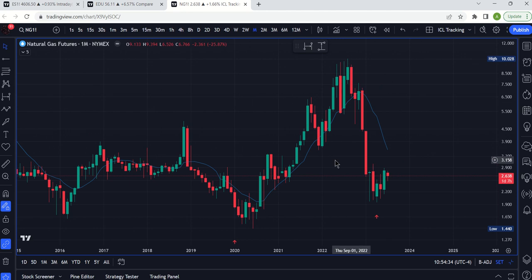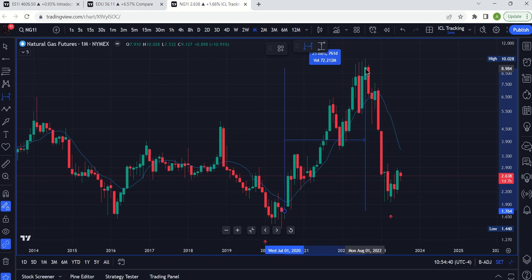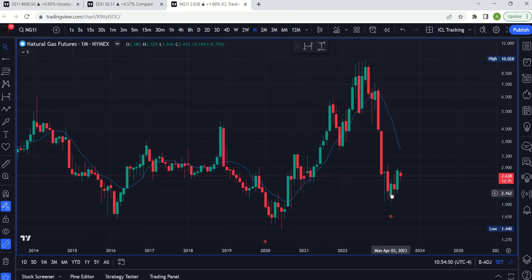Starting with this monthly chart for natural gas, keep in mind that natural gas rallied for 26 months. It topped out in August 2022, and then the low so far was in April 2023, and that was month 34. So you have a 26-month rally, and then basically an 8-month decline, but a massive one in terms of the actual price decline.